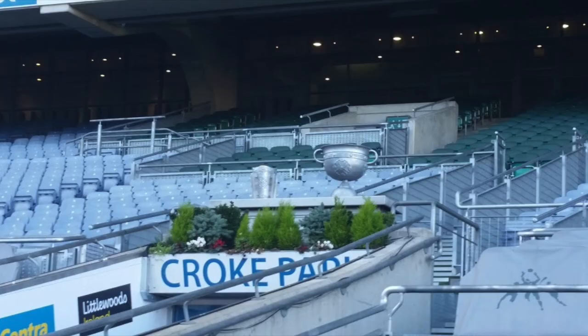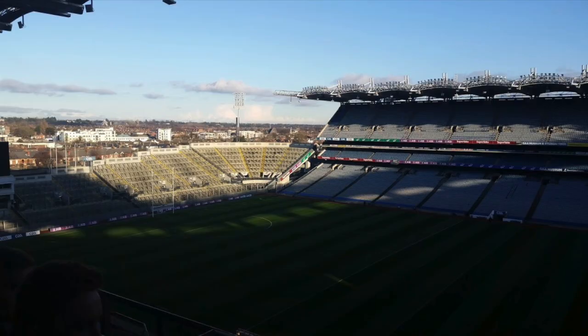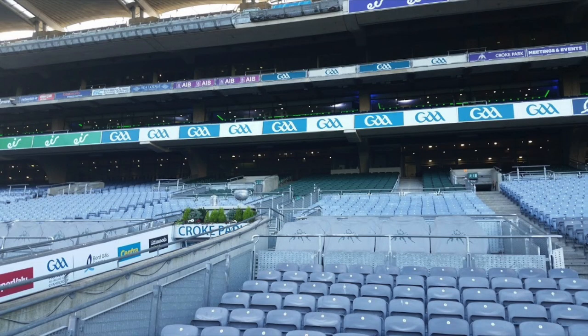The first place that I got a guided tour of is Croke Park. This is Ireland's national stadium for the Gaelic games, which are hurling and Gaelic football. Croke Park does not host soccer or rugby. They use Aviva Stadium, which I have also visited later on in my stay in Dublin.